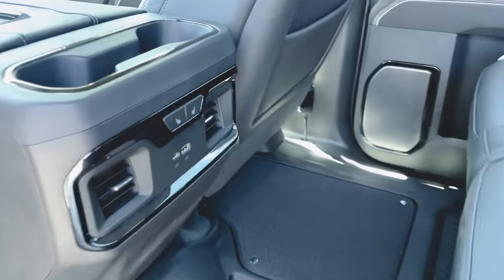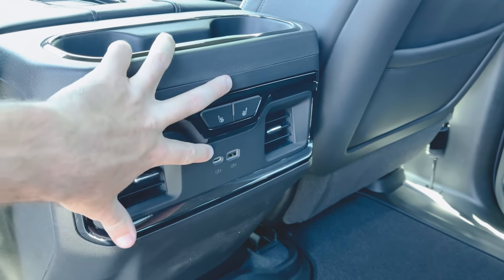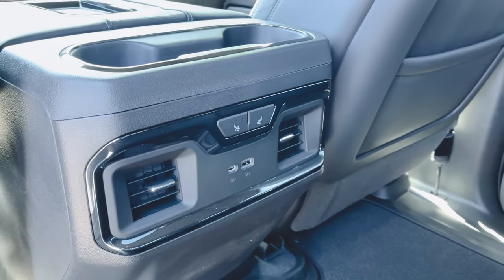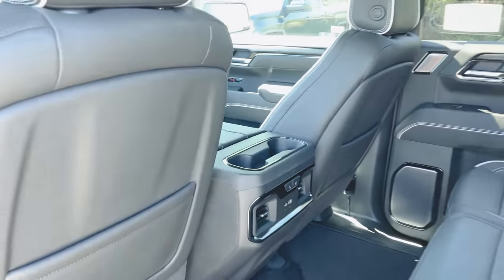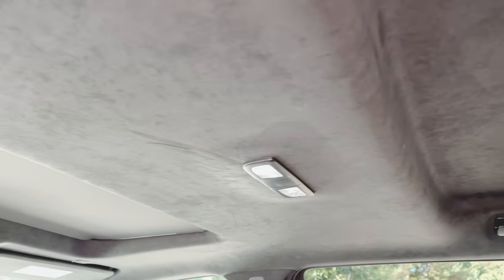We do have heated seats back here. You can see the controls on the back of the console. Here are your vents. You've got a USB-C and a USB port. Also up top, since we're back here, you can see your suede headliner. Yeah, things have changed quite a bit.